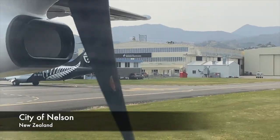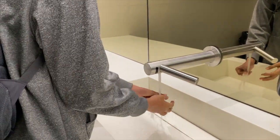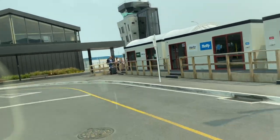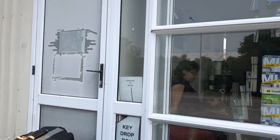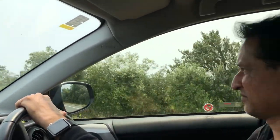Alright friends, so we have reached Nelson. The airport car rental van is dropping us at the car rental place where we can rent the car. A little nervous to drive, as driving in New Zealand is opposite to the US, but when it comes to driving, I totally trust my husband, Janak.